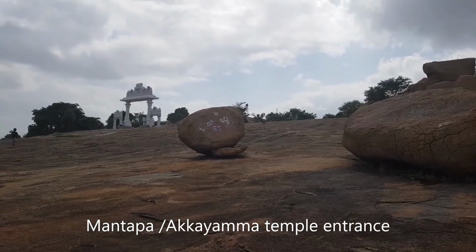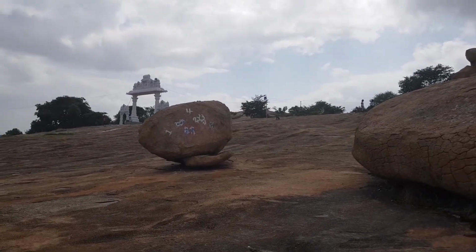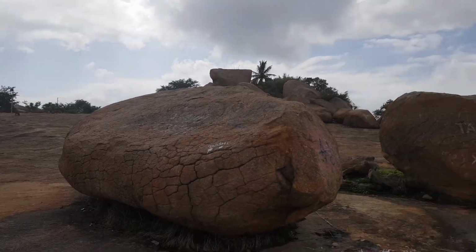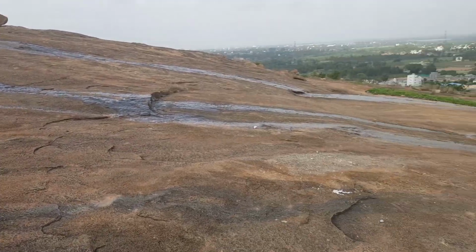So you can see the entrance of this temple. We are not sure which temple it is. Some Devi temple, some female goddess temple, Hindu goddess. So we'll explore that in the next 10 minutes. But these are the rocks. The special thing about these rocks is it's on the slope. See, you can see the slope.